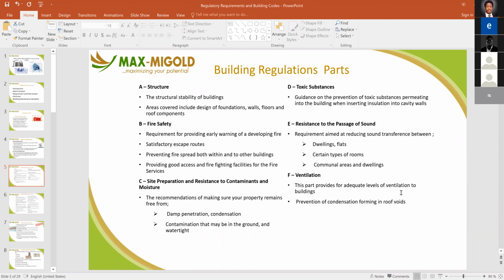Building regulation parts. We have that of structure, the structural stability of the building. This refers to the structural stability of the building. The area covered includes design of foundation, walls, floors, and roofing components.